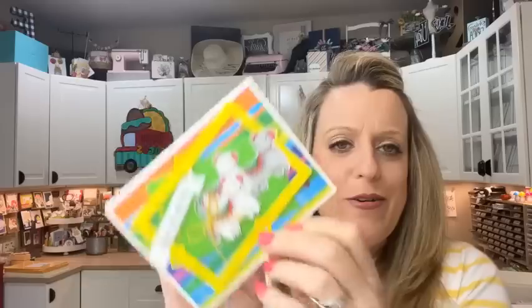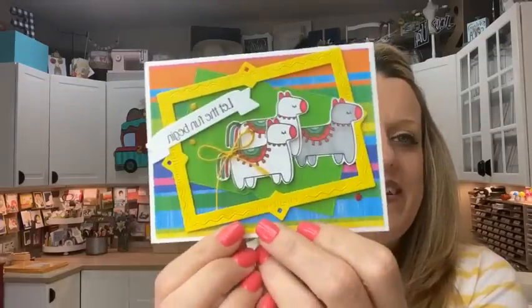Thank you. This one is from Carla. She sent me this card. So cute. All the little pinatas. I love coloring the pinata. If you're going to mass produce anything from this Taco Fiesta stamp set, I think the pinata is the best choice. Because it's easy to color.